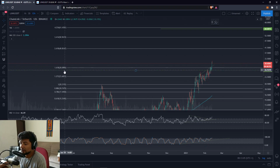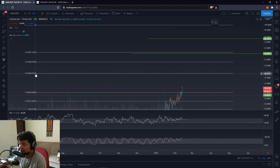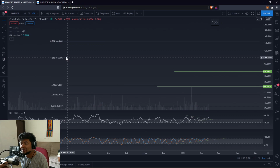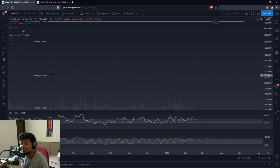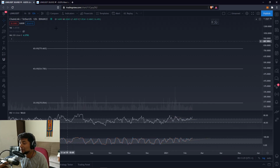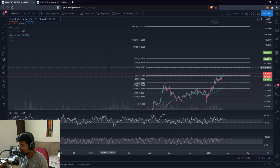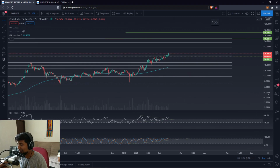Okay, 1.618, 2.618 is in the $40 range. 3.414, potential zone of profit taking around 50, aligning perfectly. 4.236 coming in at 60. Now this is all rounded, right? Chainlink is pretty rounded. 100, 150 and 280. Okay, let's not go there. It's a rabbit hole. It's a bloody goddamn rabbit hole.